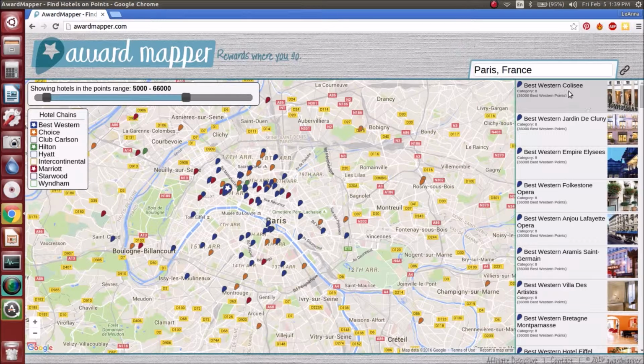So over here you see all the different hotels that are in, for example, Paris, that you can use points to stay at for free. And just like frequent flyer mile points that we talked about in the FlyerMiler.com tutorial, not all points are created equal, so it does take a little bit of research to figure out the value of points, which we do teach you in our courses as well.